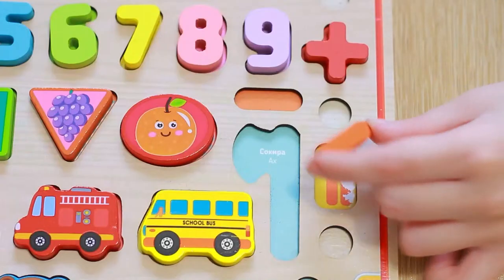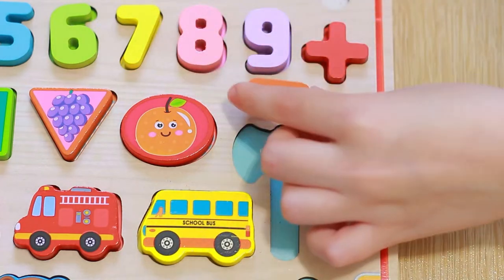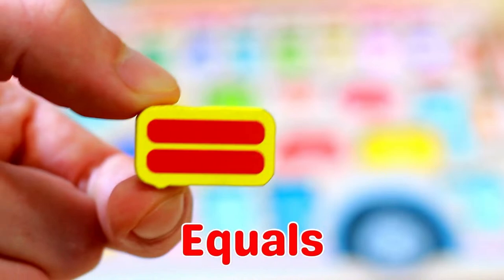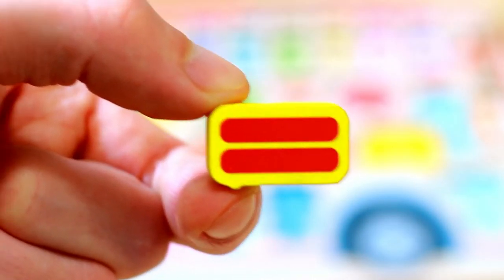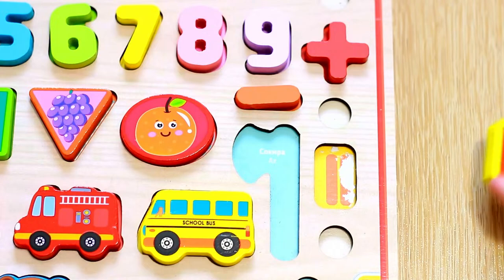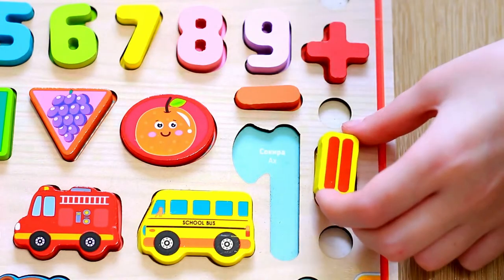Now, there's a minus sign. Can you help me find where it belongs? Excellent! Another successful discovery. Equals. Next, we have an equal sign. Where does it belong? Let's carefully consider this.